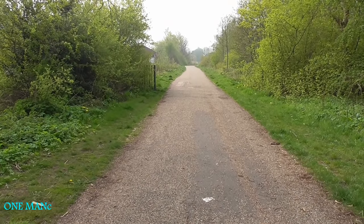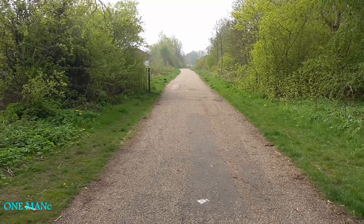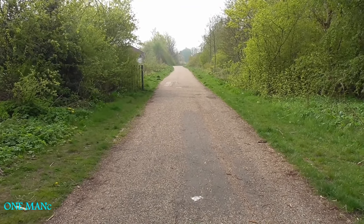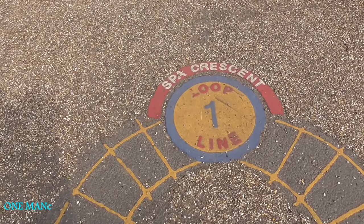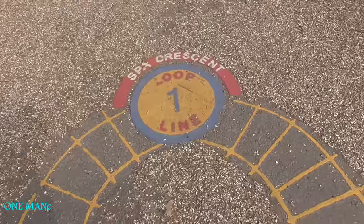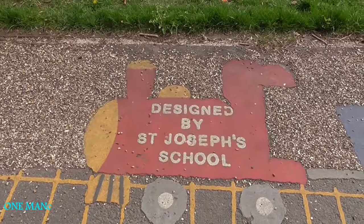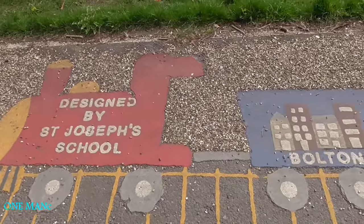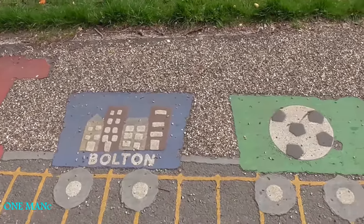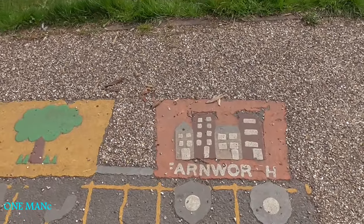Here we are on the other side of the motorway, back on track. It's a cycle lane. Oh, you want to find railway relics? Here's one. I'm not sure what class locomotive that is, but gives you an idea on who made it. Woo woo!